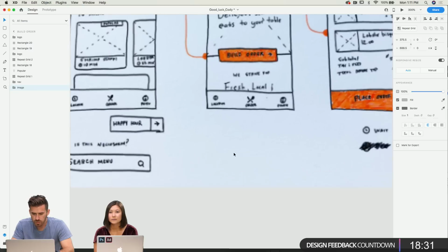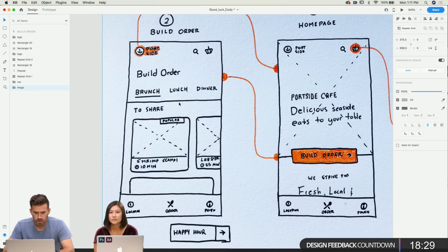So let's take a look at this real quick. So we've got build order. So maybe there's a title that says build order, so you know what page you're on. And then you have some tabs here that you can kind of click through. And this could also be, if you wanted to do a different version of this, you could say appetizers, dinner. You could do whatever you want on that top thing.